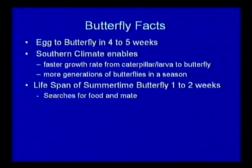The lifespan, once it turns into a butterfly, is only 1 to 2 weeks. And during that time, it searches for food and finds a mate and then lays eggs. And then dies. After 2 weeks? Yeah, 1 to 2 weeks.